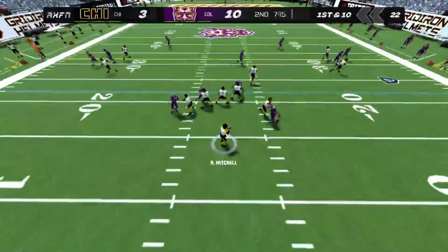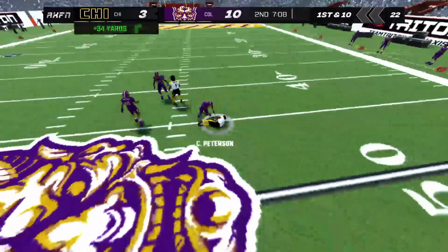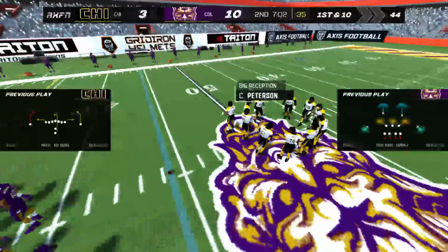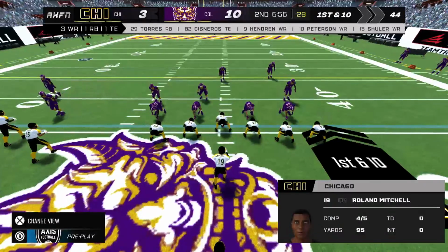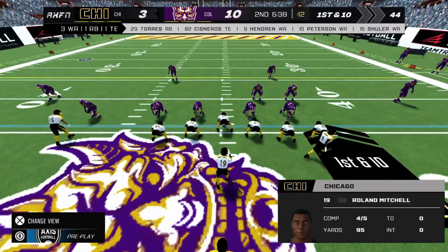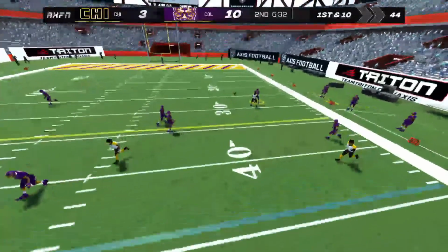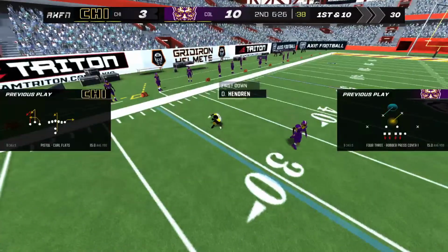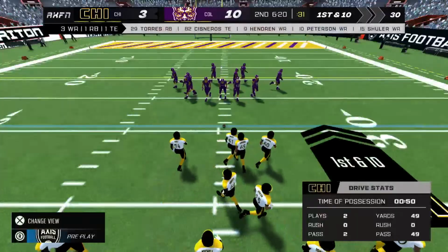Go! He launches one. He's stopped. Second play of the drive. Mitchell steps back into the pocket. Makes the reception. Those quick first downs like that really help the offense get into a rhythm. First down.